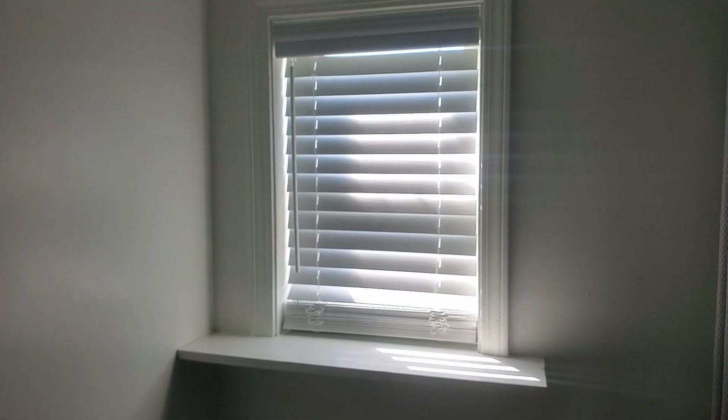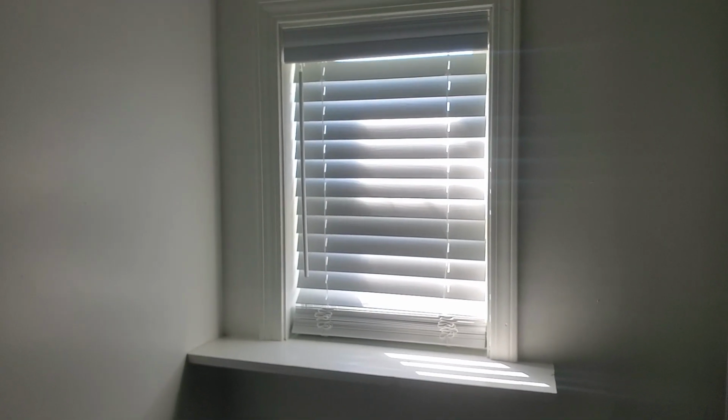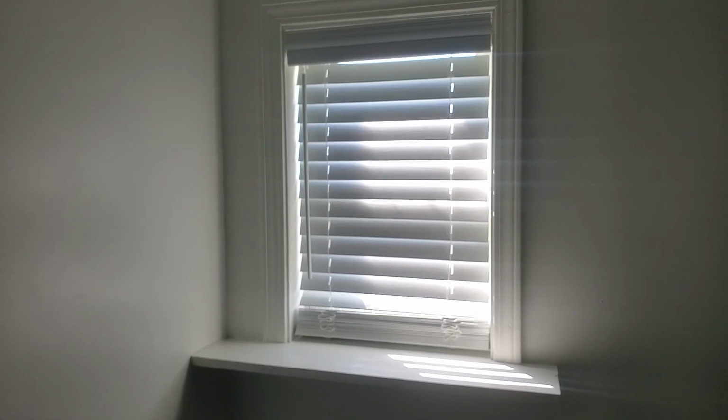So this is it, and I got the window closed. It gets a lot of great sunlight. I'm gonna show you the two plants that I'm thinking about putting here. Tell me which one you think. I gotta start moving them around because they're clogged up in one area, so tell me what you think.